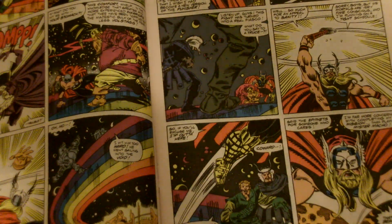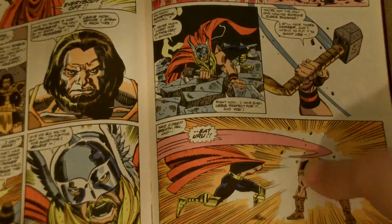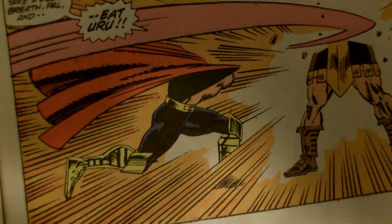I mean, look at that. Look at the power. This is a phenomenal setup here. This team does not get enough attention. Look at this panel here. You know somebody's getting hit. I know it's going to, there we go.